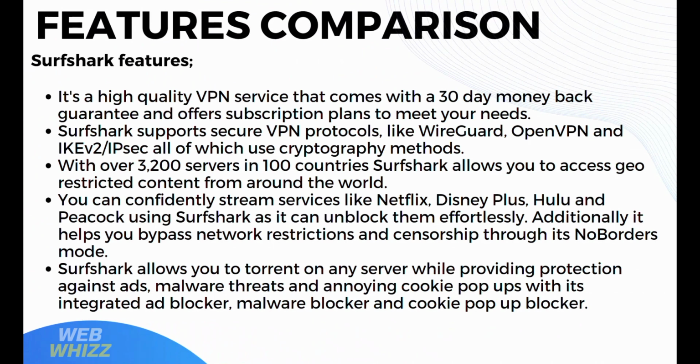It's a high-quality VPN service that comes with a 30-day money-back guarantee and offers subscription plans to meet your needs. Surfshark supports secure VPN protocols like WireGuard, OpenVPN, and IKEv2 or IPsec, all of which are cryptography methods.